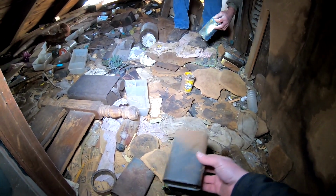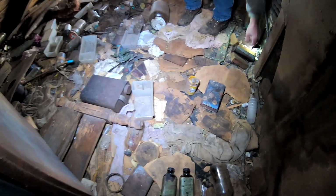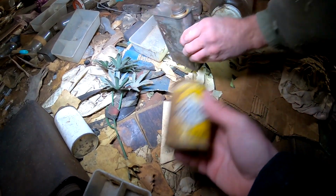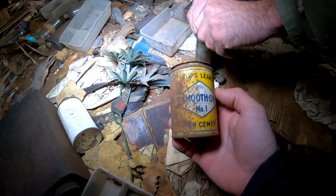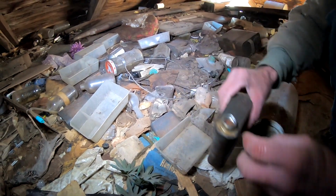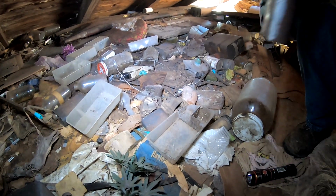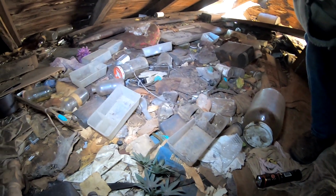Now here's one that's got a label on it. Some sort of oral. This one's still got some juice in it. Stop leak. Smooth on number one. Iron cement. There you go. Here we go. Oh, that looks like brand new. That seal. How much is in that? I'm starting to smell it already. It smells like... What? Yeah, it's delicious. What is that?